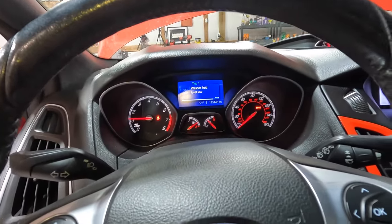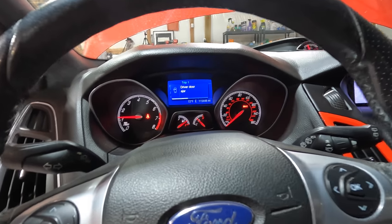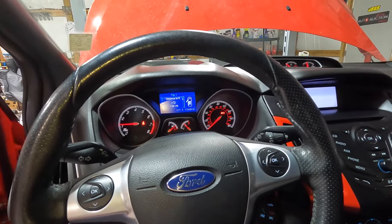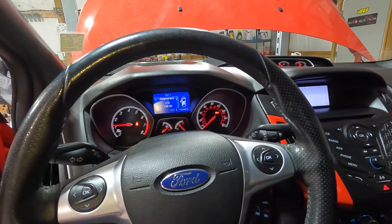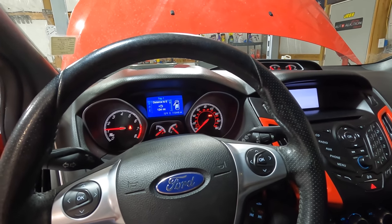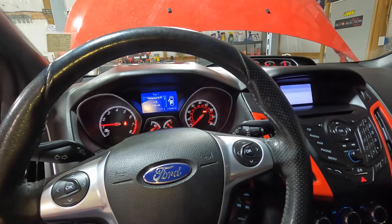Since we've already got the car on the lift, I don't have a filter for it, and it's already way too late to go get one. That oil just looks so bad. I'm tempted just to drain that old crap out of it and put some fresh oil in it. I feel like even though it's not a full-on oil change, it's better than what it's got in it right now.